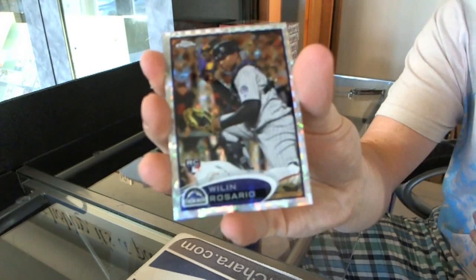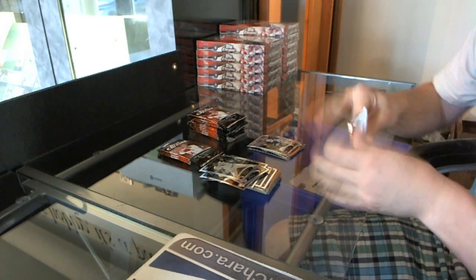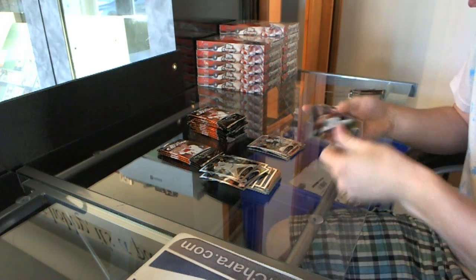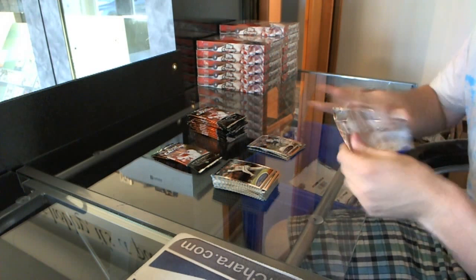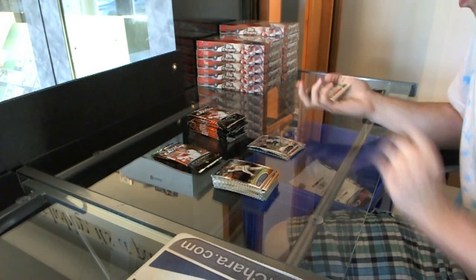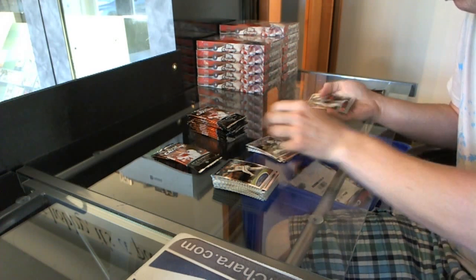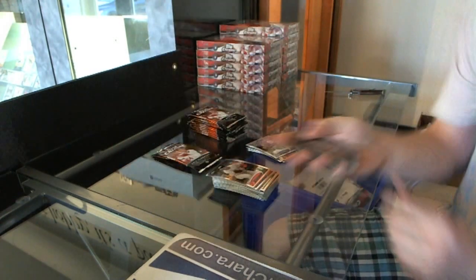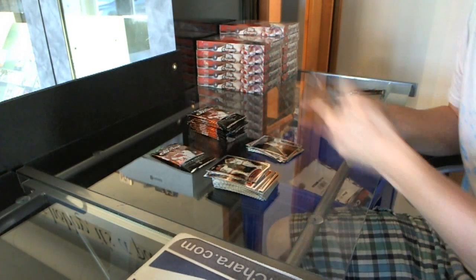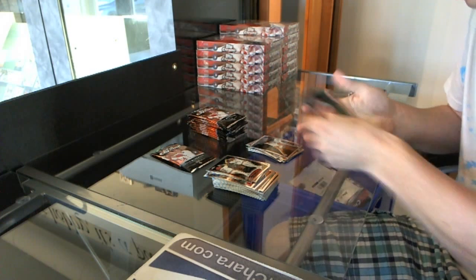X-Fractor Rookie for the Rockies, Wilin Rosario. Base. The Hunter was a variation refractor. Sweet. Glad you could pick that up. Refractor for the Braves, Tommy Hanson. Base.